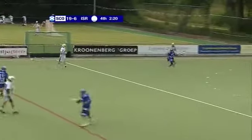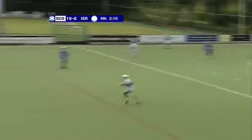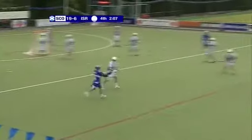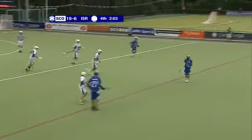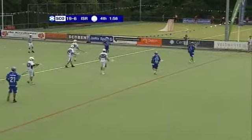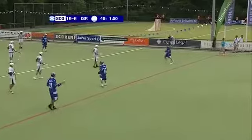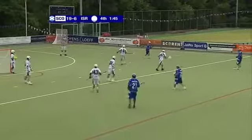Nice hockey skills there by Hayway. Actually, number 21 for Israel is not Spielman. There's an error on the roster. There's two 21s. That's actually Noam Goldstein. So apologies to Mr. Goldstein. This is Jesse Kane on the ball. Gets it down to Ilan Dasudov.